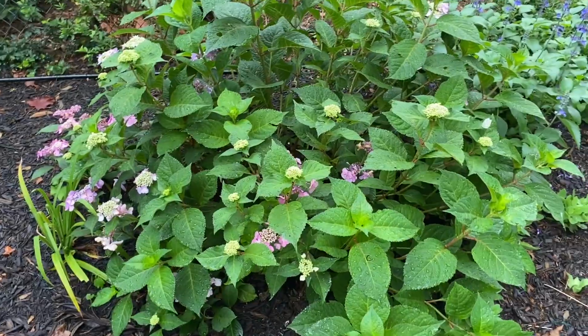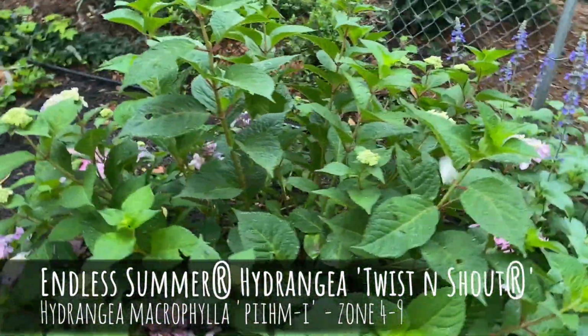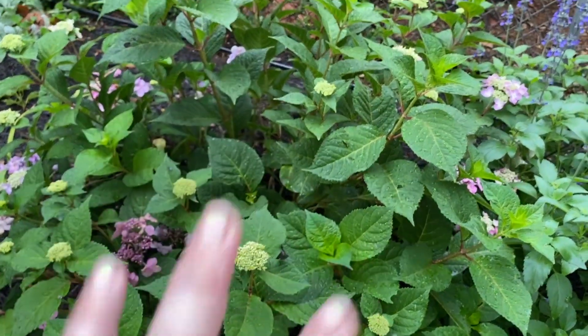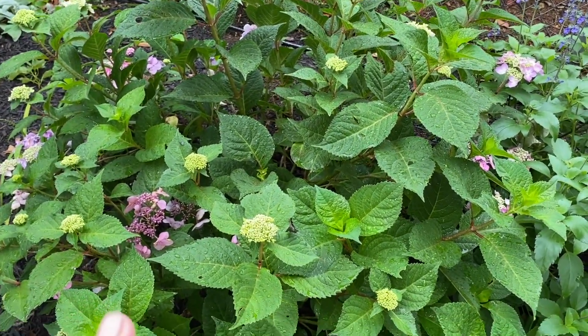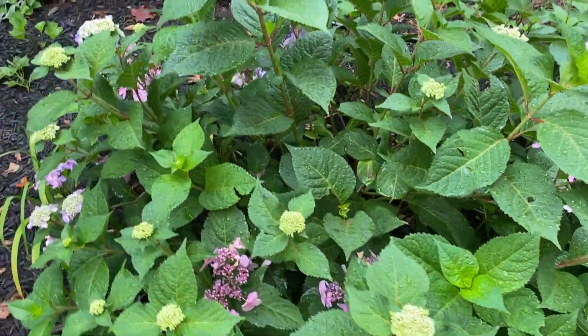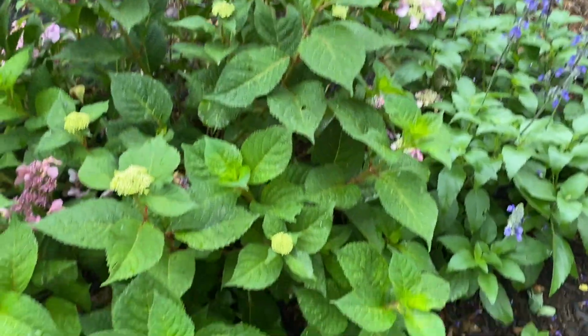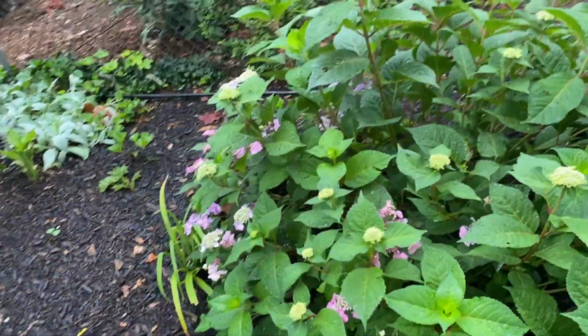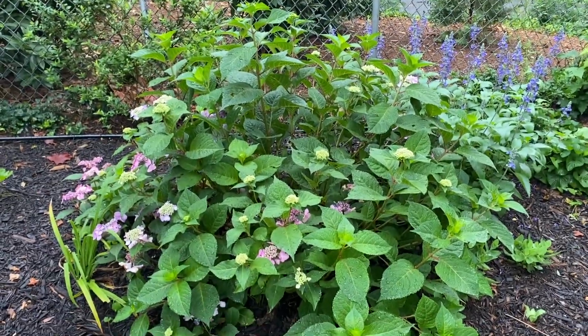Here's another Twist and Shout hydrangea. This one isn't as flowering as the one up at the top of the yard because this is in a lot more sun, and so it kind of wilts a little bit while it's in the sun. But it is putting out a lot of buds, so I think this one will be just as beautiful as the one at the top of the yard. It is bigger for sure, but I do have to water this one more because it gets a lot more sun.